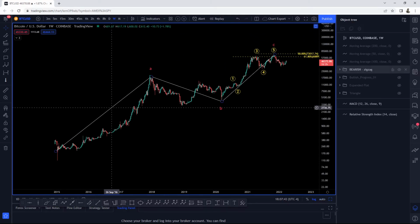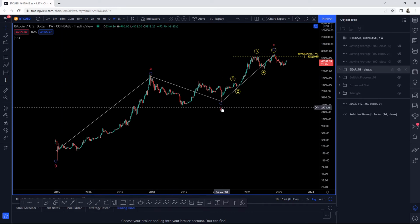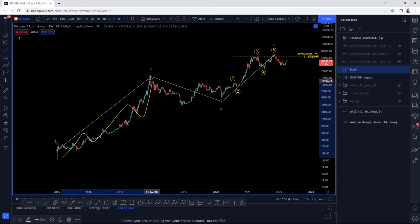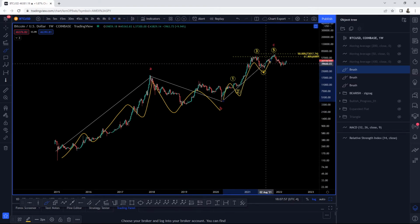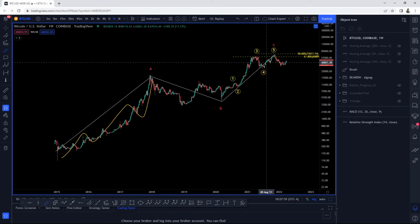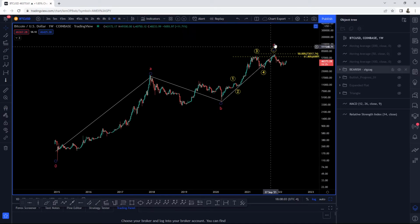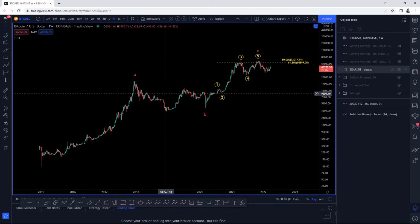So the bearish count is a zigzag in the weekly time frame. And what is a zigzag? 5 3 5. So 5 waves into the A, 3 waves into the B. Let's do this together. So 1 2 3 4 and 5, 3 waves to the B, and 1 2 3 4 5 to the C. This is the one pattern that can fit a top in Bitcoin. In my opinion, at least, it is the only pattern.